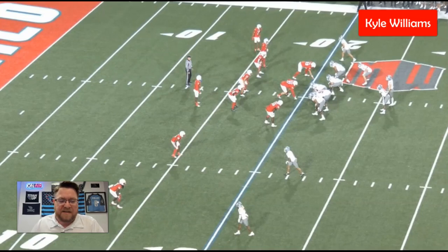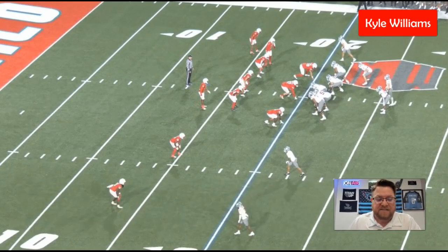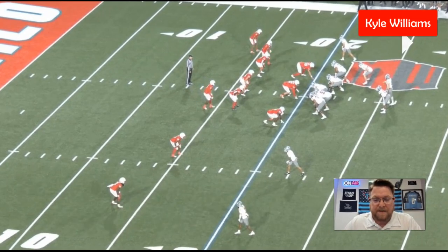The route running ability and the speed, the release package. It's why Kyle Williams is so hyped up right now. There's no doubt about it. He definitely brings a lot to the table despite being 5'10", 190.